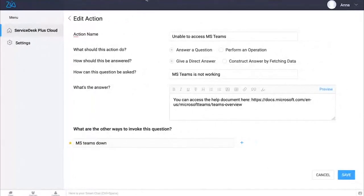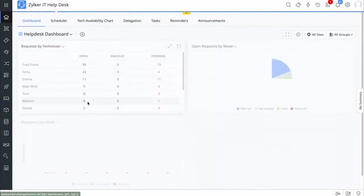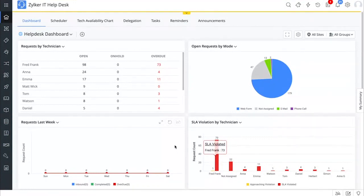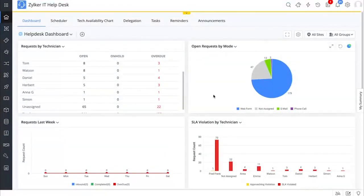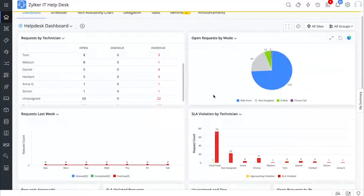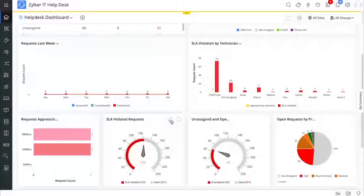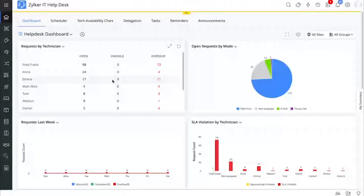So let us go to the technician view, and under the home tab, you can access the dashboard for your service desk. You can see that the dashboard gives a lot of visual diagrams in the form of a pie chart, a bar diagram, and so on. So you can access dashboards for different kinds of modules like asset management, change management, and so on. And apart from getting key insights from your dashboard, you can get different kinds of details like requests that are open, the SLAs that have been violated, the technicians who have different tickets overdue, and so on.